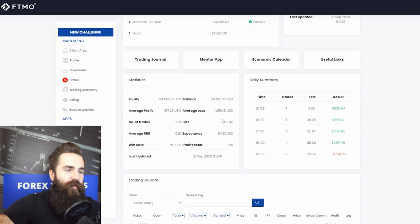numbers. Now the volume traded is 1,217 lots. So I guess that's average for this amount of trades. And the average risk-reward ratio here is 0.61. So there is much to improve here, but with a win rate of 75%, if this trader is able to keep this up in the long run, he or she will bring more and more profit.